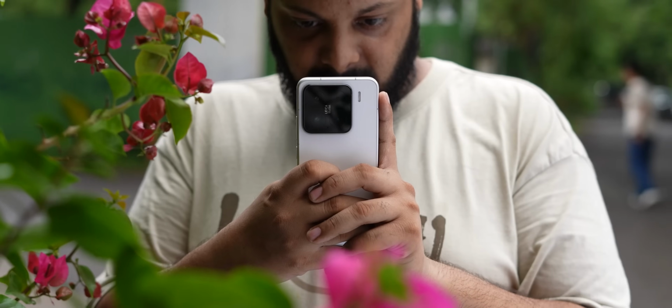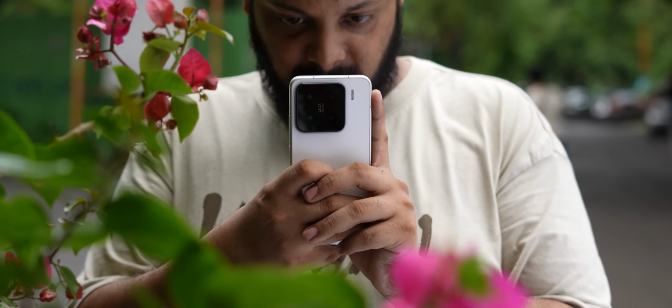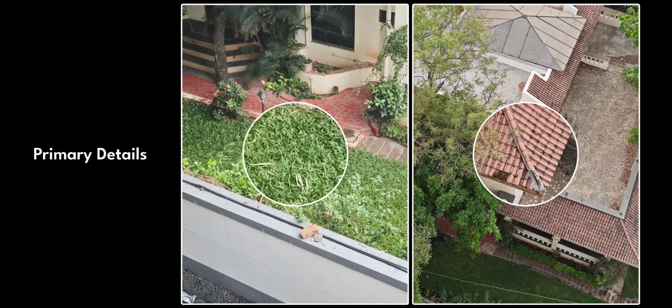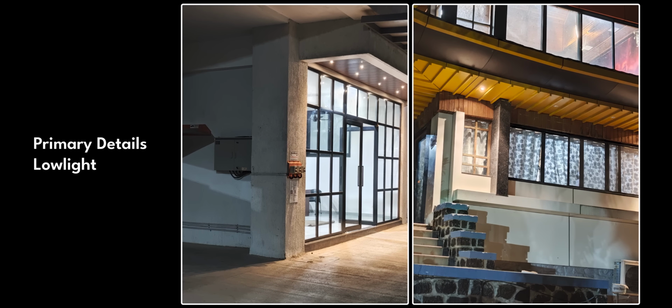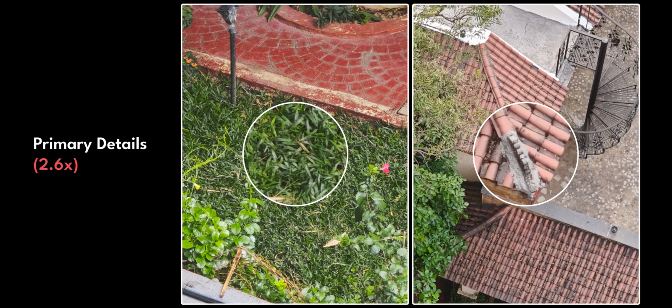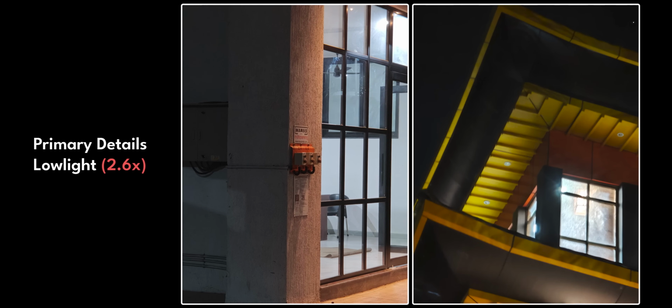Now, previously I did share my thoughts on the Xiaomi 15's cameras, but that hasn't changed much over the course of the 2 months that we've been using it. Let me just run down through what I think about it. So the main 1/1.31-inch Light Hunter 900 sensor captures a good amount of details both in daylight and in low light, and the 2.6x telephoto is also a very good addition. The shots we took from it are pretty detailed both in daylight and in low light.